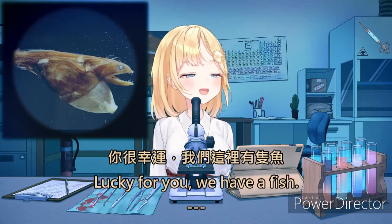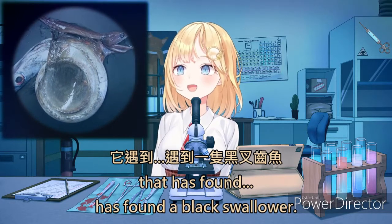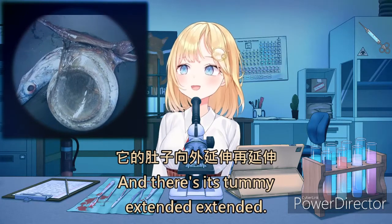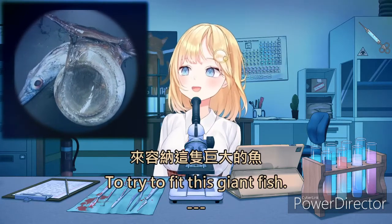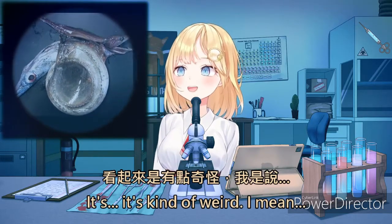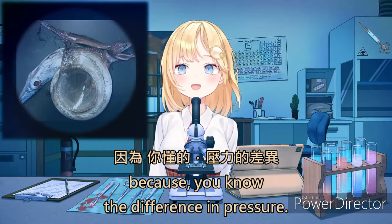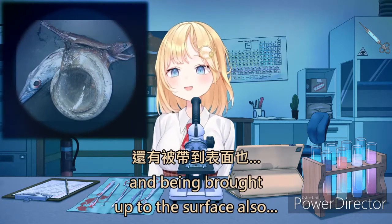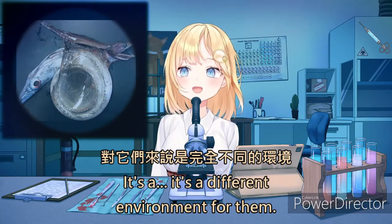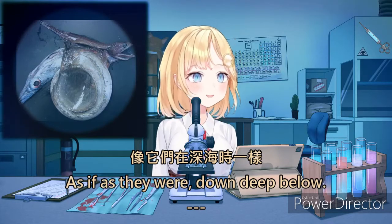Well, lucky for you, we have a fisherman that found a black swallower. It does indeed look very small. And there's its tummy, extended, to try to fit this giant fish. There it is, transparent. It's kind of weird. A lot of the time these fish look really weird when brought up to the surface because of the difference in pressure. Being brought up to the surface is also a different environment for them. They can't really sustain their shape as they were down deep below.